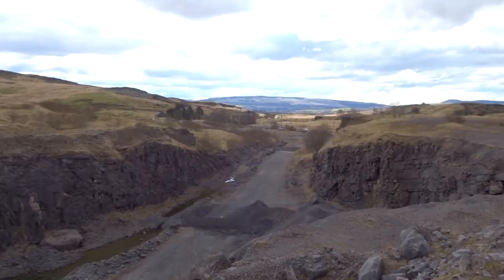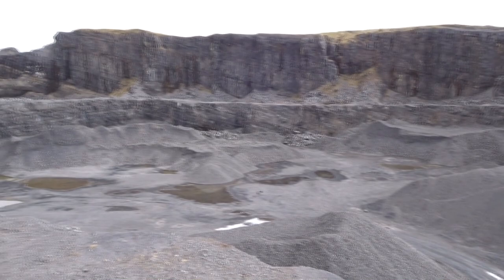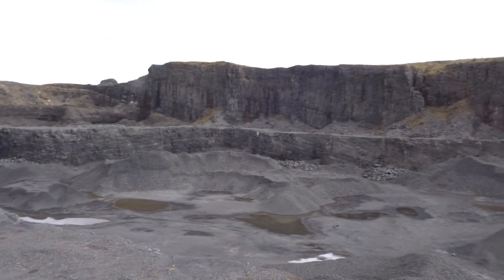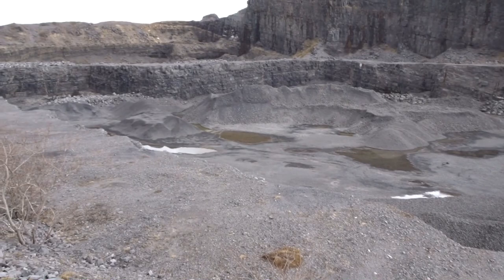Okay then, guys, so we've just come up here now, and look at this view. Ready? Whoa. The camera does it no justice though. There's a big drop there, and that is such a big area. Yeah, if you go over that edge right by there, you are knackered, my friend. And by the looks of things, it's all falling down bit by bit.